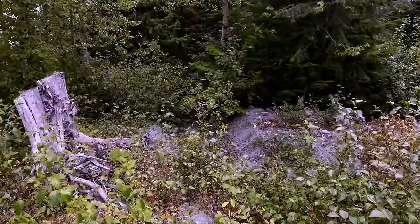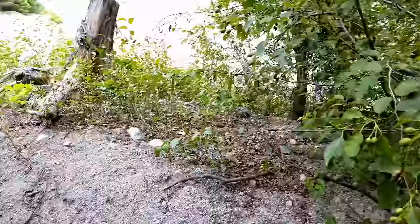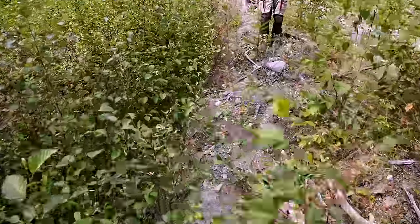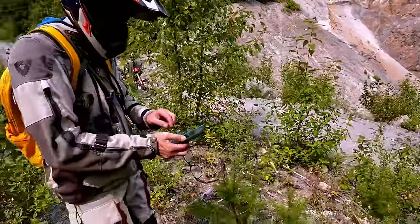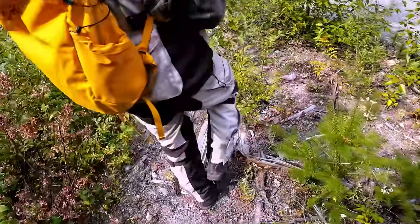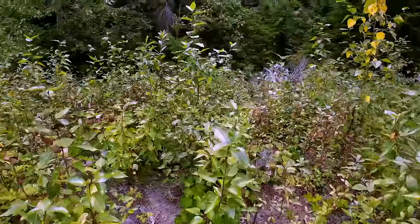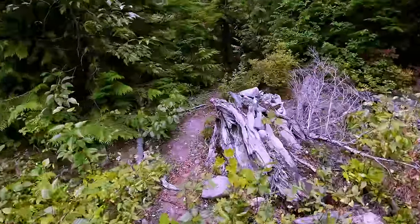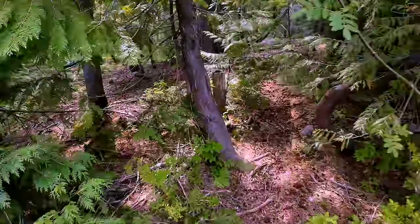Should be right here. But I mean, that is not a trail. You went down farther? Yeah, yeah. I mean, we're slowly below it. No, there's nothing to follow. No trail. Oh, what about this? Looky, looky. Sure does.